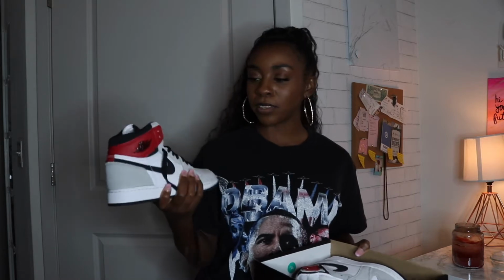In my other back to school haul, I got a pair of the Royal Toes and they're size 5. And they fit like really large. And this is the 4.5 and they fit like perfectly. So, 4.5 definitely works better on me.